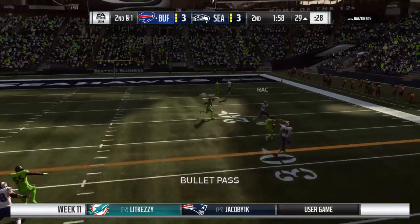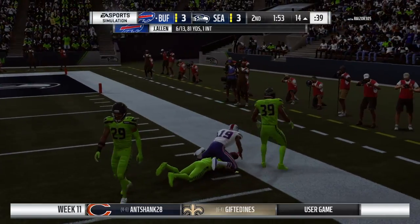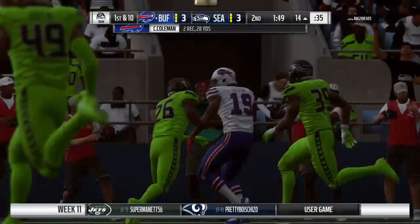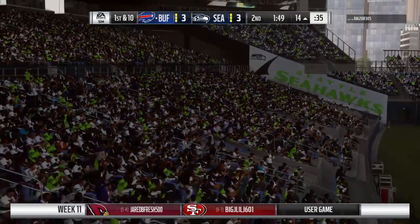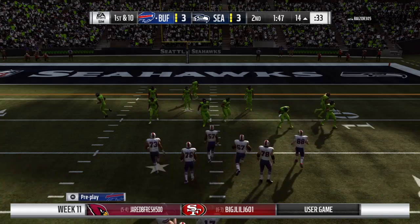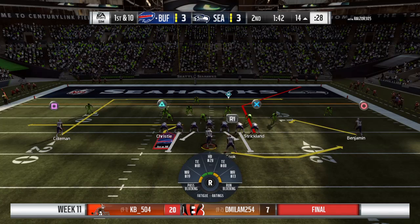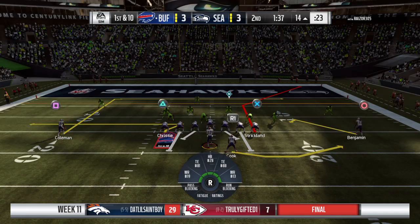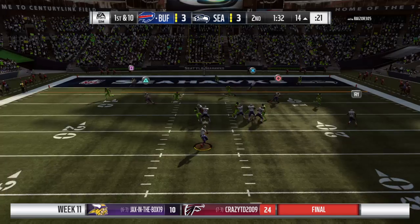Allen now looking to throw on 2nd down. Coleman has it here right side. And they'll work it inside the 15-yard line before it's all said and done. 15 yards that time and a Buffalo first. First trip to the red zone for the Bills. It's 1st and 10 at the 14. From the gun, it's Allen.